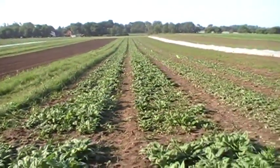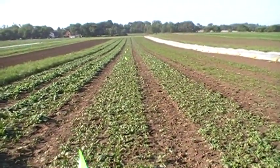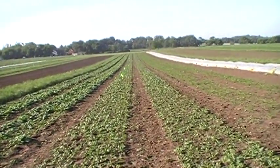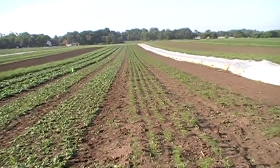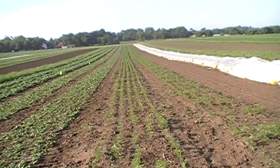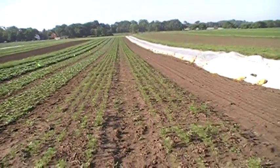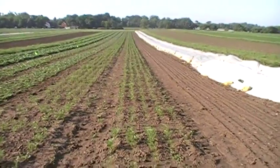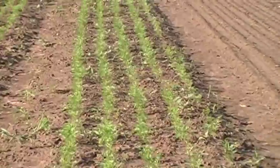More spinach beds. We've been harvesting, well, yesterday we harvested from these 2 beds. Down at the other end we didn't harvest. That'll be next week. Very nice spinach this spring. That's our first seeding of carrots. Should be ready in, I think, about 4 weeks. Should be a good crop of our first carrots. I'll give you a close-up of that too, so you can see how they're coming along.